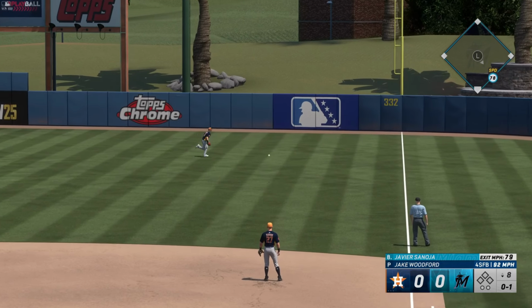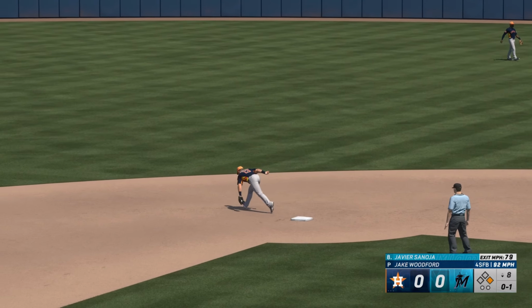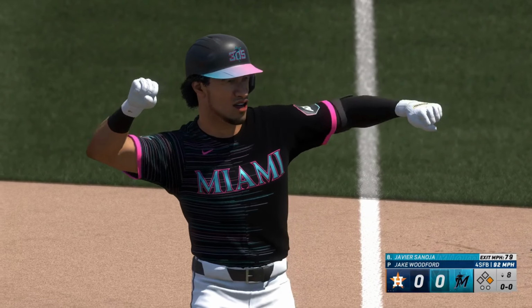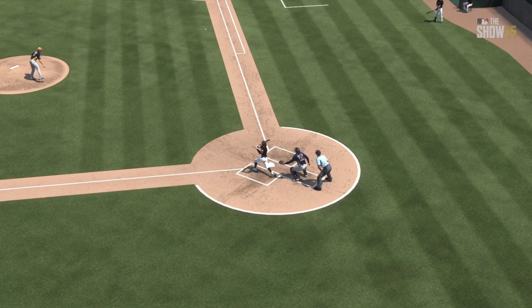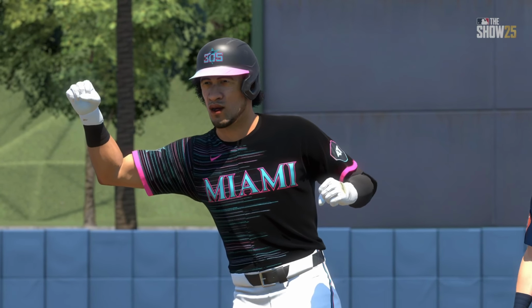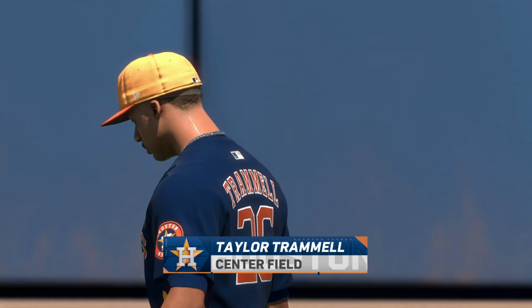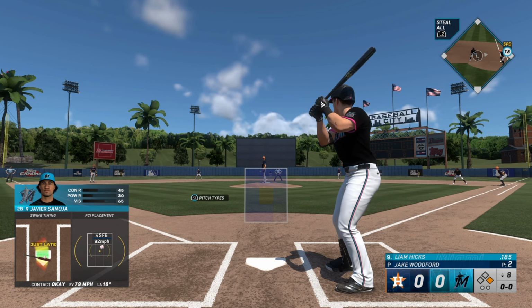Line drive, that's a base hit into right field. A leadoff single, and the go-ahead run is aboard. Now batting. That pretty much split the zone down the middle, and those are the ones where you got to make them pay. So coming into the game now on defense, Taylor Trammell. He'll be patrolling center field. Liam Hicks now at the plate.